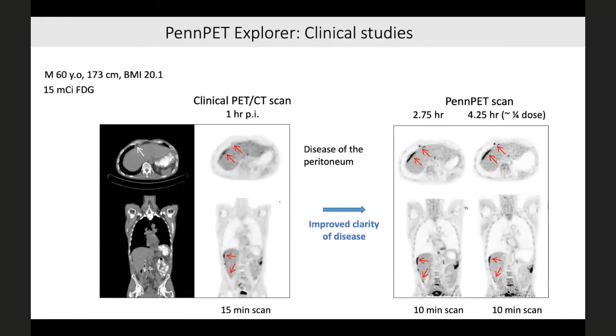And we image them at 2.75 hours and 4.25 hours, where we're way out to much shorter doses, where we not only get higher image quality and I think better resolution, but it's a well-known trick that in most cancers, background non-incorporated FDG will go out of the way and the cancer will hold on to the FDG, and you can see some improved contrast and definition in addition to improved spatial resolution. We'll come back to that later. And again, you're doing the whole body in 10 minutes here and actually getting a much better image. Next slide.